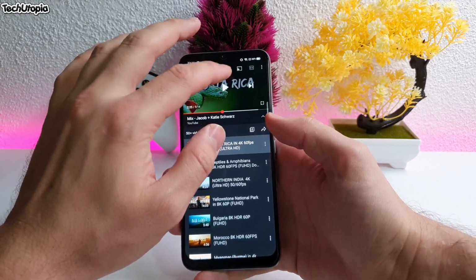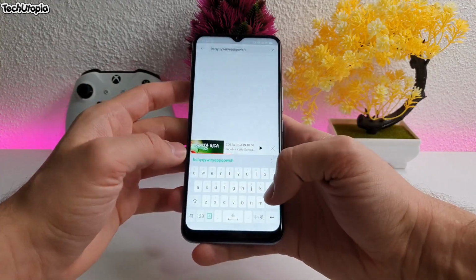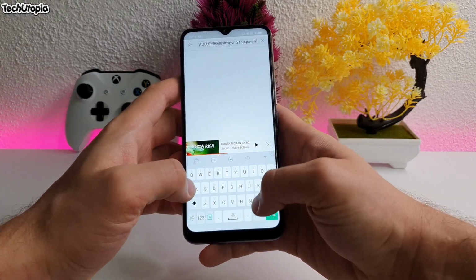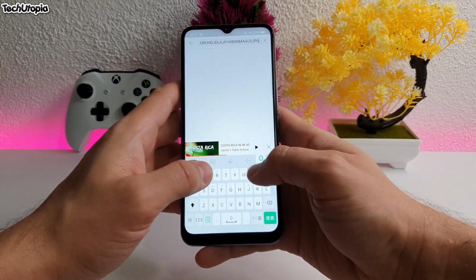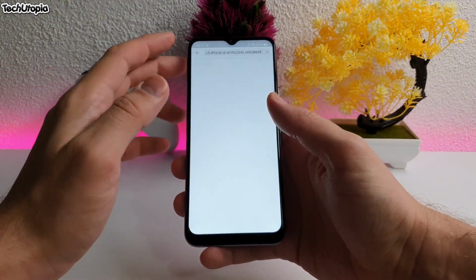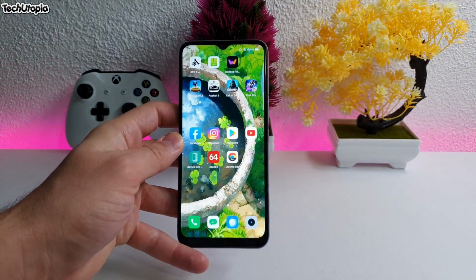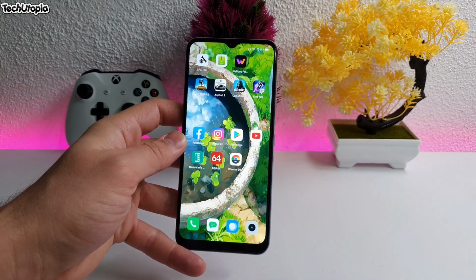I mean, let's test the typing here, and of course, the touch sensitivity of the screen is seriously absolutely amazing. I don't have any problems at all with these Realme devices. They have good quality displays, and this is one of the best examples, the Realme V3 right now in my hands. No problems at all. You're going to be satisfied by the keyboard, the typing, the touch sensitivity, input delays to the minimum. Let's go to the speaker test.